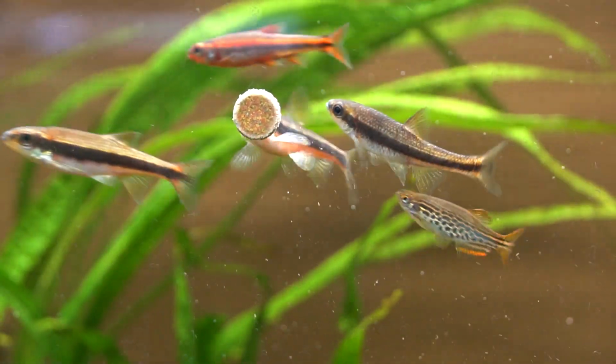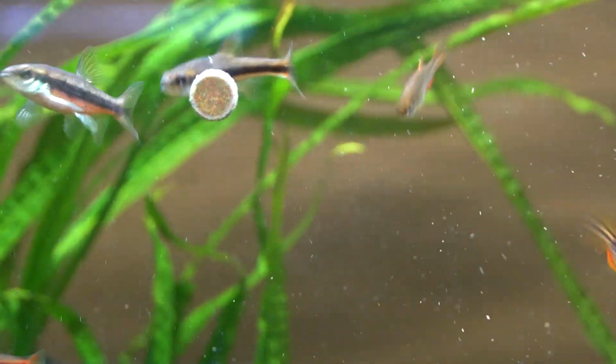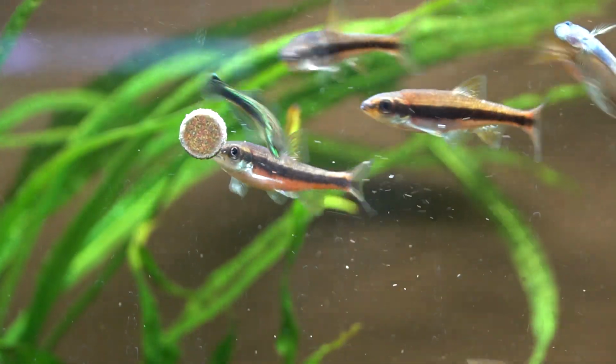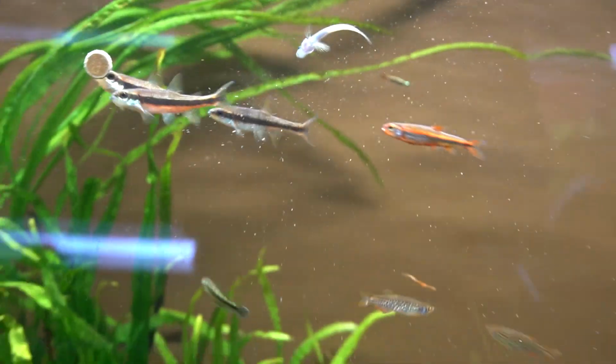And this is an aquarium I would love to try and recreate on a smaller scale at some point, perhaps in a 20 long or a 40 breeder, to show you guys some more options for these species. But I really think this really large tank for all these small species is just absolutely bonkers cool.